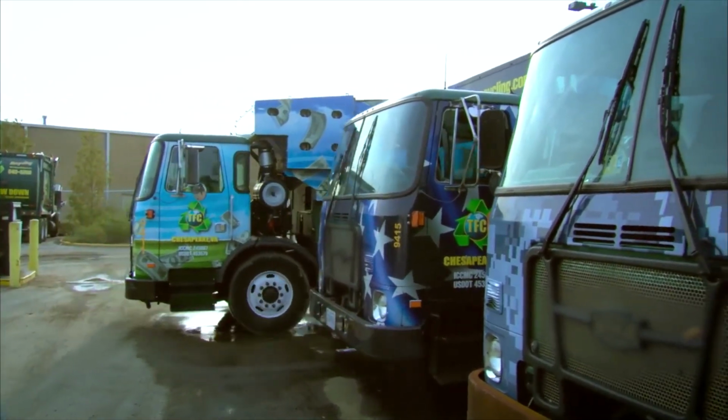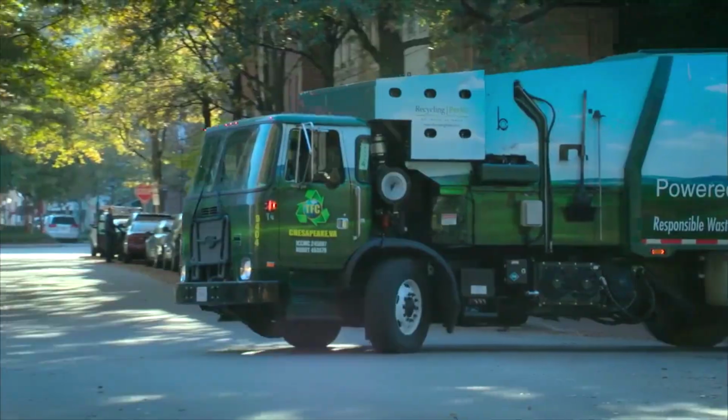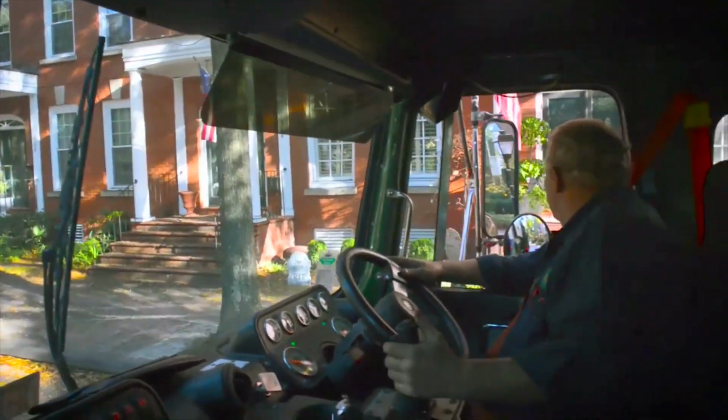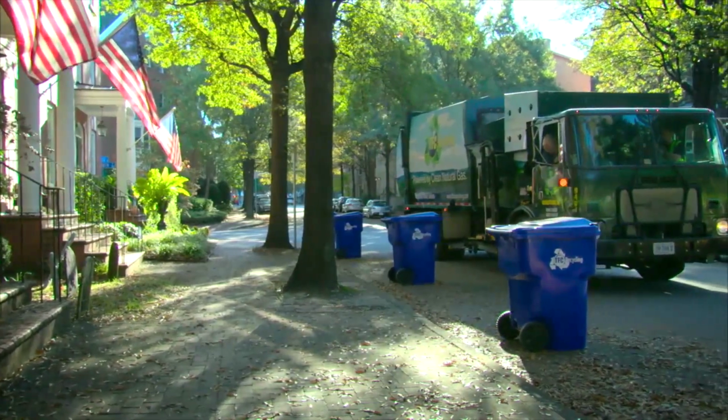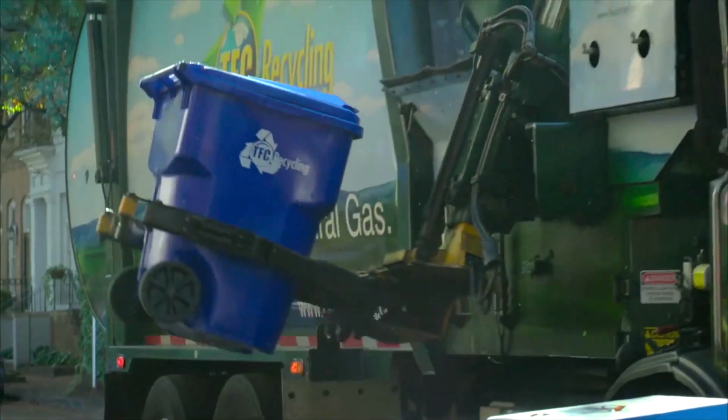TFC's commitment to CNG technology has made us a better community partner. Replacing one diesel truck with one CNG truck is the equivalent of taking 300 cars off of the street. We are collecting material from residents every day. We are collecting material from commercial accounts every day. We are shipping product to the ports every day.